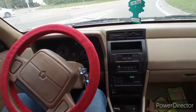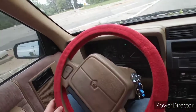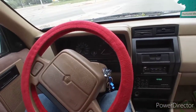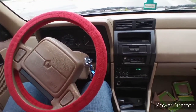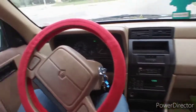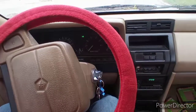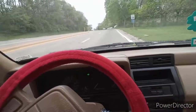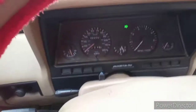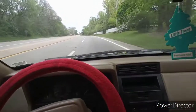Also, it's really sluggish when you're at a stop, but once you get over like 15 miles per hour, it's like normal. My buddy Austin was saying it might be running rich or the throttle position sensor. I know about it, but I don't know if that has anything to do with it. It's really slow on first acceleration. Once it gets up past 15, it starts to drive normally. So that's pretty good.